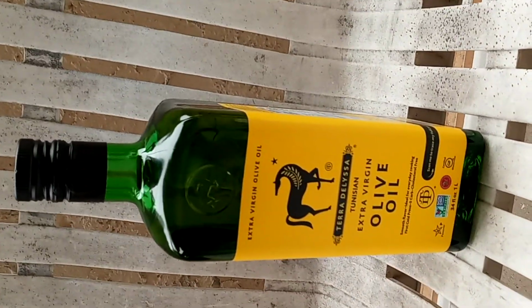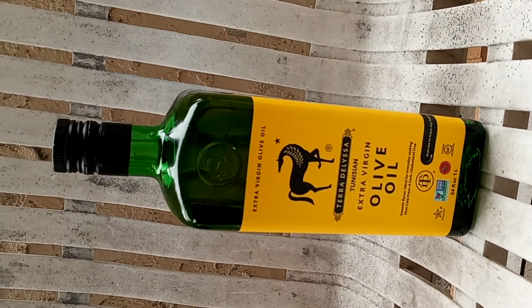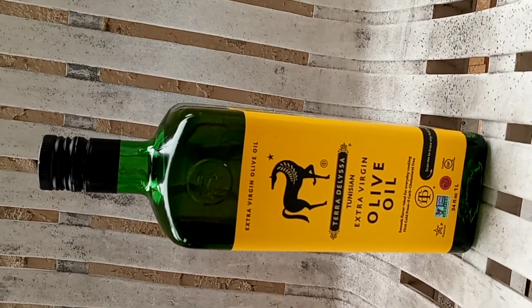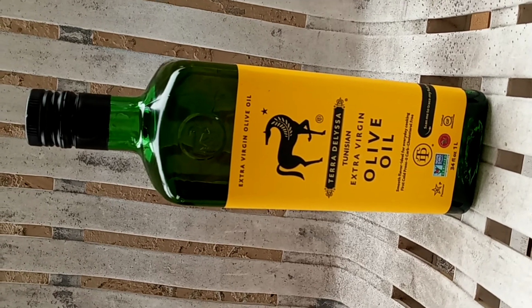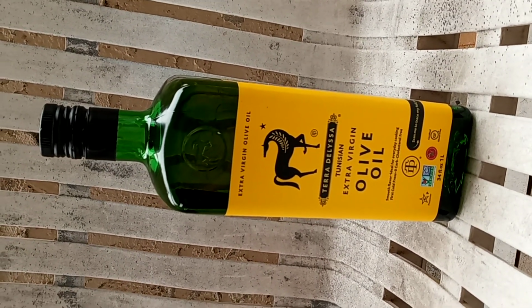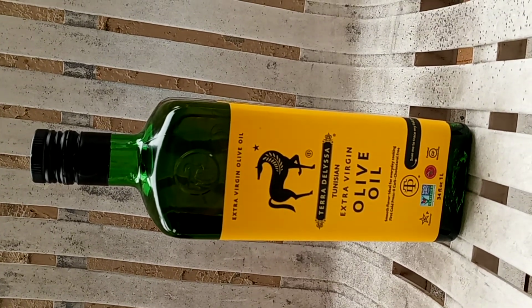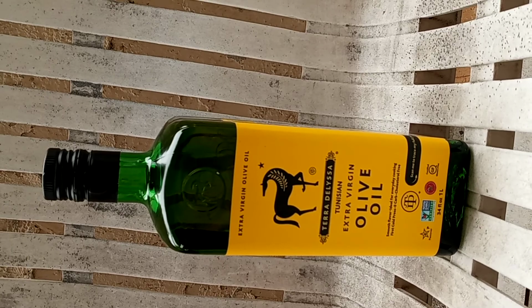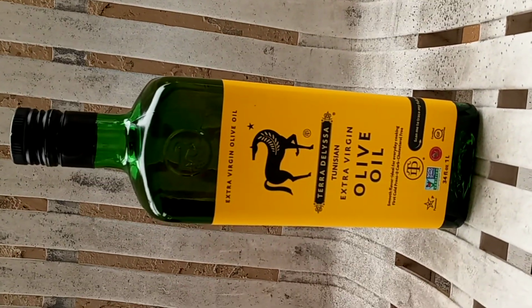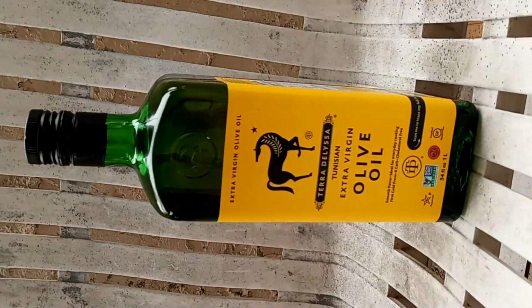Alright, we're going to go through the items one by one just to get an idea. So this is the first item. I've never tried this particular brand. I always get extra virgin olive oil. I use it for all my pasta, my seafood, everything. Extra virgin. This is Tunisian. It looks really cool, so I wanted to try it. 34 ounces, so it's a pretty big bottle. It's glass. It's a very nice looking bottle.